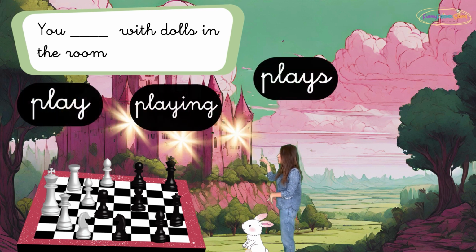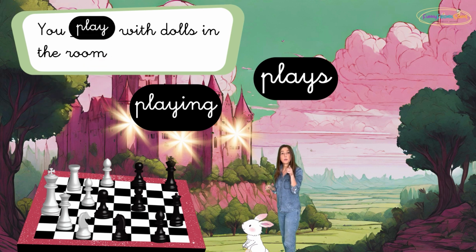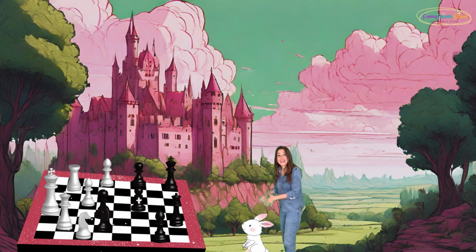Oh, look at the palace windows. Yeah, I can see play, playing, and place. I think it's you plays? No, it doesn't sound good. You playing? No, you play. Yes, it's you play with dolls in the room. Am I right? Yay! Look! The chess knight is moving.